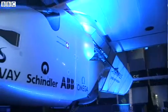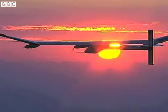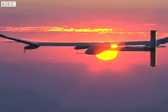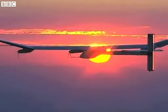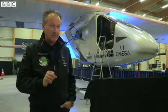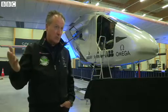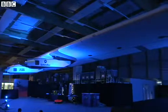So it's an airplane which has no fuel on board. It just collects energy from the sun every day, and that's the reason why we can fly day and night. And it's also an airplane which uses very little energy to fly. It has a very, very low energy consumption, and that's the reason also why we can fly through the night using solar power as a source of energy.